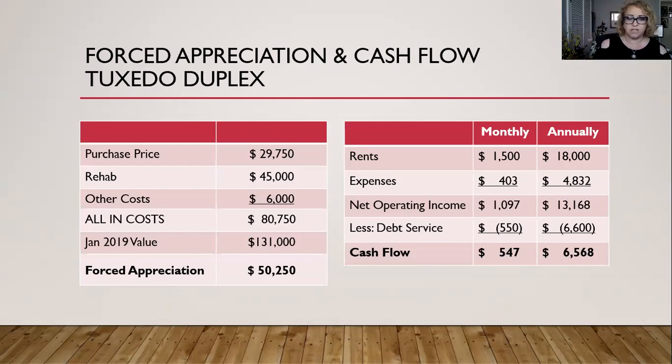We started the renovation as soon as we closed. My contractor was ready to go, thinking we were going to close earlier. They knocked it out in 8 weeks. I was hoping for six, but they knocked it out in 8 weeks. So by the end of November, we had our professional photography done and we were already showing the property. And we had tenants in there by the 10th and the 15th of December. This is a duplex, so we had two different tenants, the 10th and 15th of December. So this one got filled.